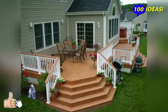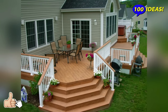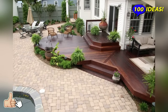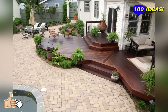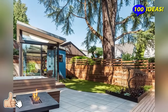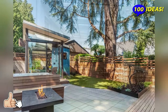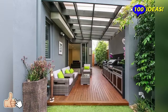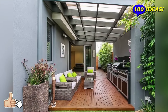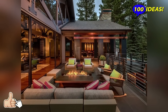Choose the decor you like: rustic, shabby chic, eclectic, modern, minimalist, Scandinavian, Nordic, or any other. Once you've chosen, choose the furniture and decor accordingly. Wooden furniture and a fire pit for a rustic space. Minimalist wood and concrete furniture for a minimalist space. Bright boho and rattan furniture for a boho deck. Wicker and rattan furniture match many decor styles, so you can pull them off for most of them.